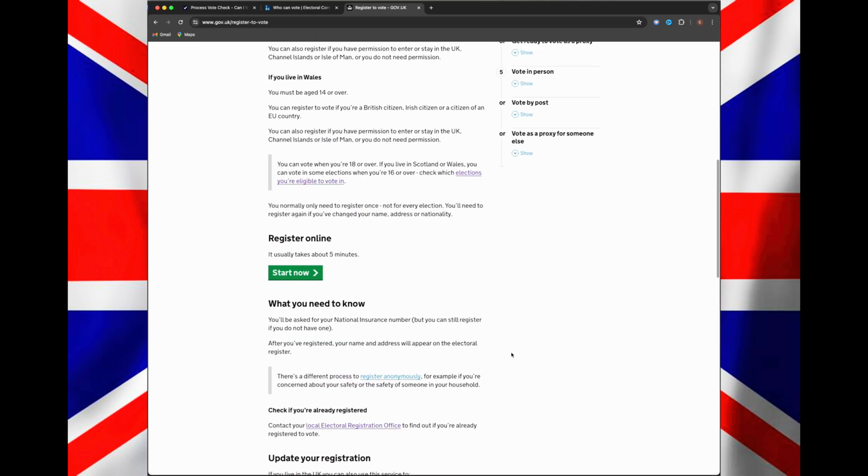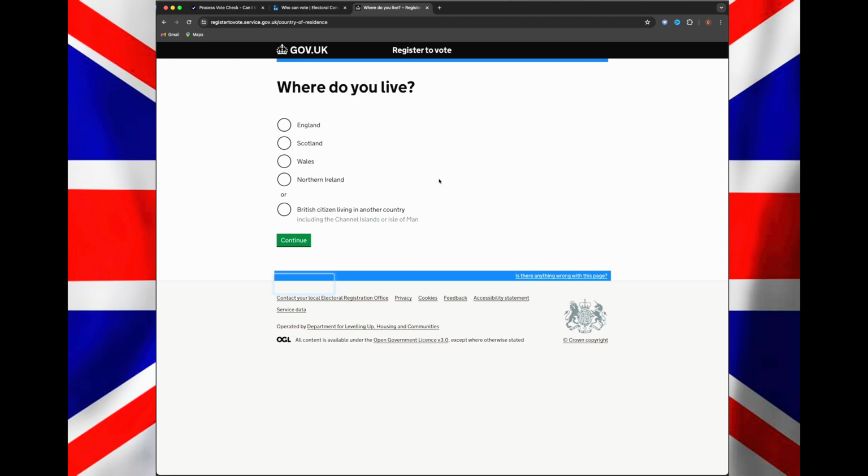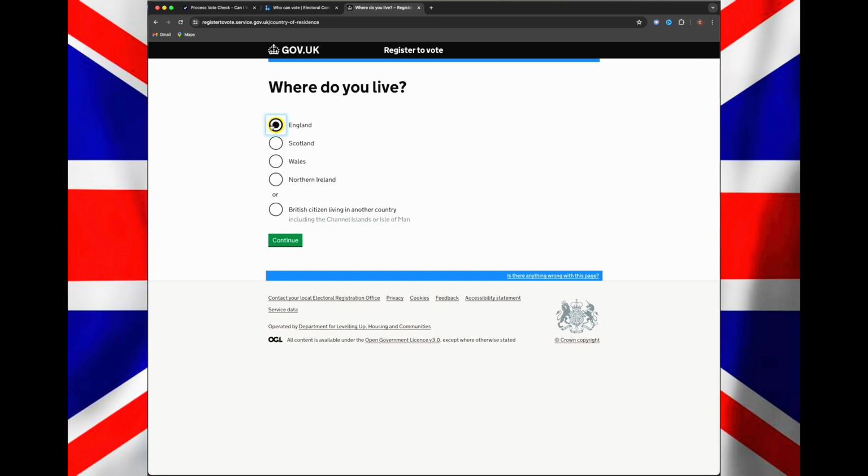We've been here already, so let's go down to register online. Now there are two ways you can register. You can either register online, or you can print the form, fill it in and send it to your local area. I guess we are all using mobile phones now, so let's use the online one.